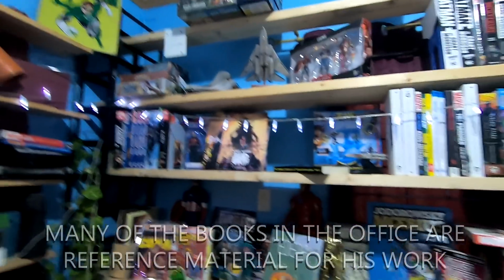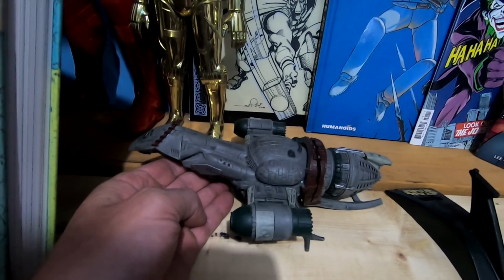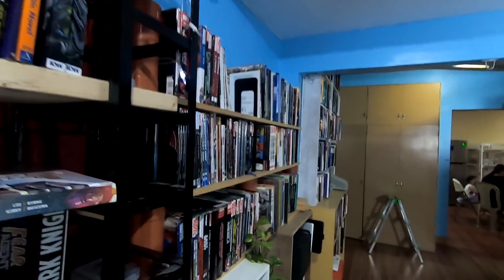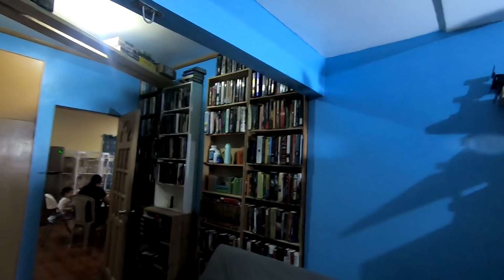And again, if anybody can identify what this is and send the answer to myphilippinedreams@gmail.com, I will send you a free copy of my ebook, if you know what that is. So yeah, he does a lot of writing for a particular genre. And this is his office, air conditioned.